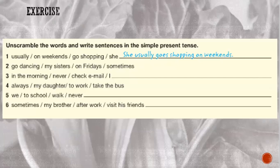Okay, now. The next part, right? We're going to do an exercise. Listen. Unscramble the words and write sentences in the simple present. And then we have: usually, on weekends, go shopping, she. Now, the first thing you have to identify is the subject. Lo primero que hacemos en un ejercicio como esto es identificar quién es el sujeto. What is the subject, number one?